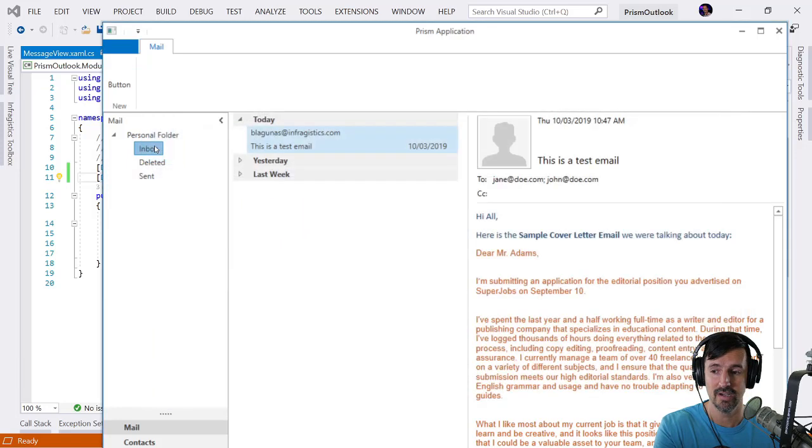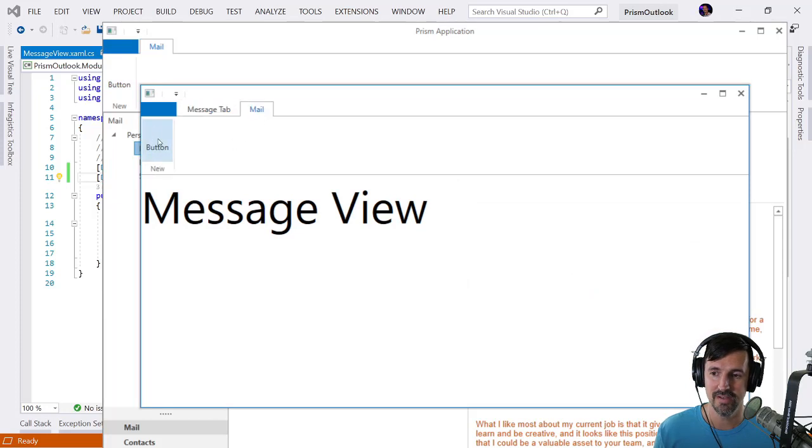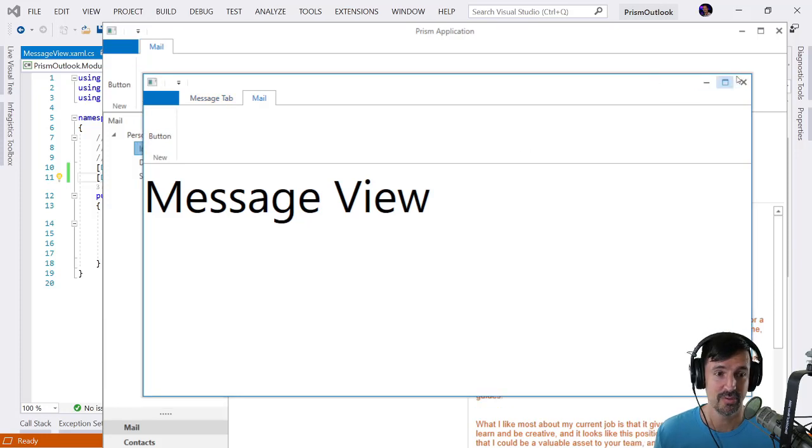So when I hit close here, it closes it out. Pretty sick, right? But here, if I hit this button, I don't have anything connected to this command. So it won't work. Nothing's going to click because that is called message command and I don't have a message command. But that's pretty cool, huh?